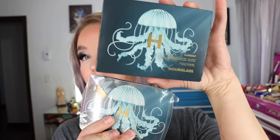I do get along with the ambient lighting formula really well. And there are 6 shades that are 0.04 ounces or 1.4 grams each. And these are made in Italy. So this is the packaging right here. Here's the jellyfish. The box packaging mimics the actual packaging. And then there is a sticker on here.